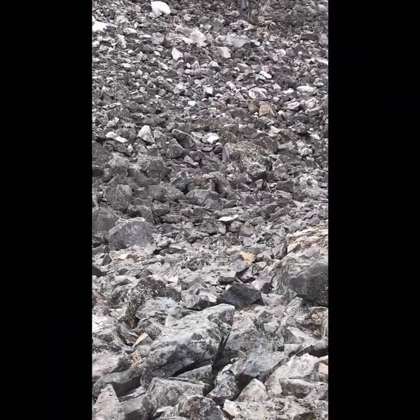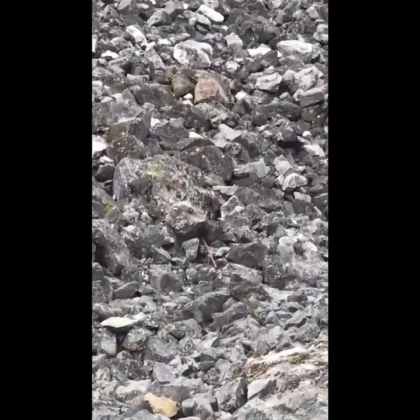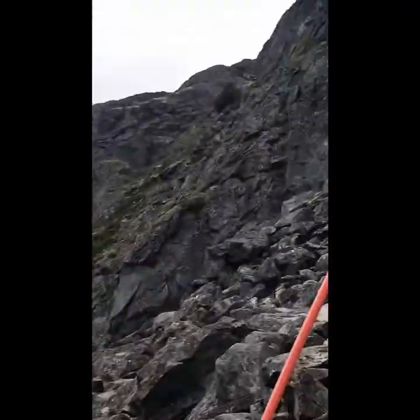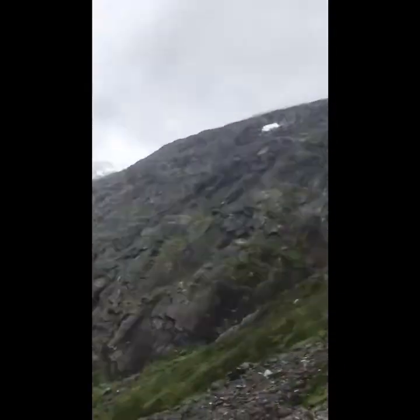So there's an orange pole. There's another orange pole. You can see them. Orange pole, and orange pole. Orange pole, orange pole, orange pole. Just a couple more.